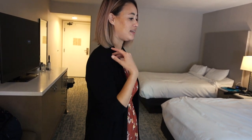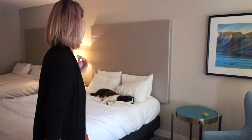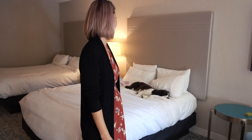Okay, so this, as we were talking about, is our large room. We have a nice accent chair here. Kuma loves accent chairs, so she immediately jumped up on that. Zoe is sleeping. She's fast asleep on this bed. It is actually really comfortable. I love Hilton beds. I haven't stayed anywhere where I had a bad bed from a Hilton hotel. So I always enjoy sleeping at Hilton resorts or hotels.